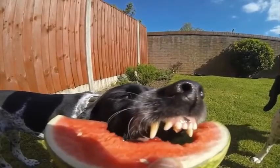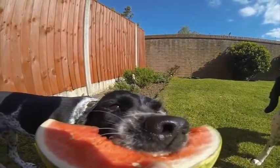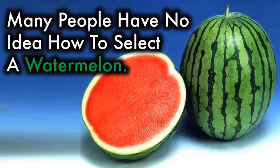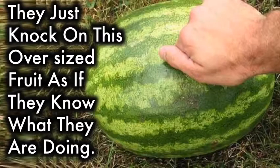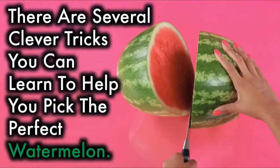It isn't summer until you've had your first watermelon of the season. Chances are, though, it's been about a year since you've bought your last watermelon. Do you remember how to pick out a good one? Many people have no idea how to select a watermelon. They just knock on this oversized fruit as if they know what they're doing. Although it can be difficult to know how ripe the interior is just by inspecting the outside, there are several clever tricks you can learn to help you pick the perfect watermelon.